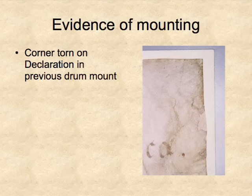There is evidence that the Declaration suffered damage as a result of a mounting technique known as drumming, in which the edges of a document are secured around the perimeter of a mount. Parchment is hygroscopic, meaning that it will respond if there are changes in the relative humidity. So it will expand and contract under conditions of fluctuating RH. If the mounting technique that's used does not permit the skin to respond to changing conditions, some part of the system will fail.